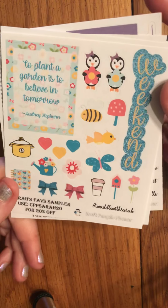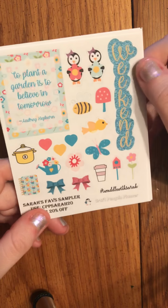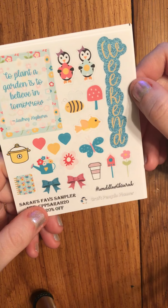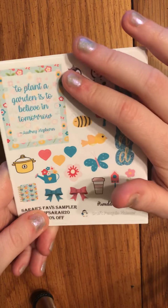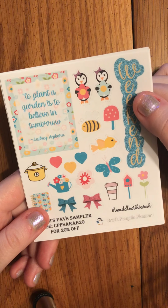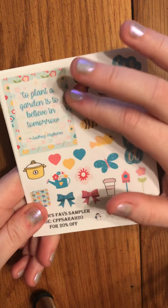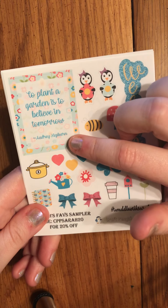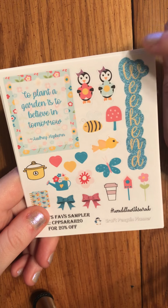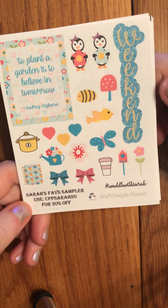The next one on here we have is Sarah's. Sarah has the vertical weekend banner, which is perfect if you use a horizontal planner. I can't remember if Sarah is the one who typically does the quote block, but I really love these. These are really cool. This is an Audrey Hepburn quote, and it says, "To plant a garden is to believe in tomorrow." We have Snowflake holding a couple flowers. This is absolutely springy. I love it.